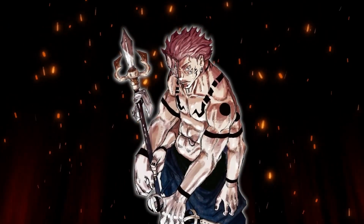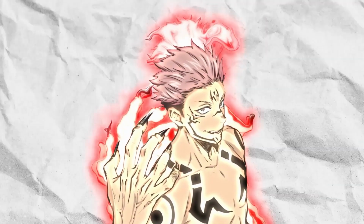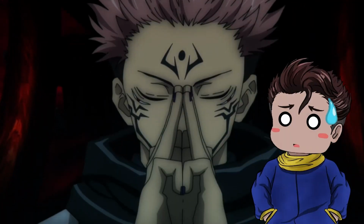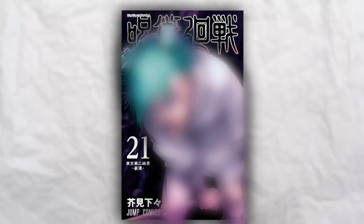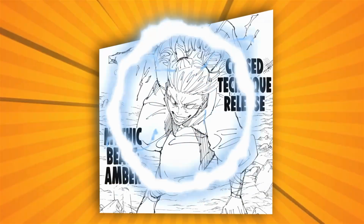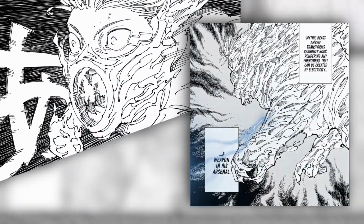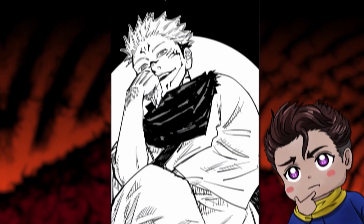So Sukuna doesn't need to say the word Fuga to activate Cleave and Dismantle because it's the natural state of his cursed energy. He can just use it or activate it whenever he wants. It's as if Sukuna's control over his cursed energy is so precise, it makes it look like it's a cursed technique. So then you might ask, but what about Sukuna's domain expansion? Aren't they supposed to be connected to a sorcerer's innate cursed technique? Another example is Kashimo. His cursed energy is like electricity, but his cursed technique is actually Mythical Beast Amber, a one-time use technique that turns his flesh to manifest any phenomena, such as electricity. If Sukuna's cursed energy is Cleave and Dismantle, then how the hell was he able to use Malevolent Shrine?